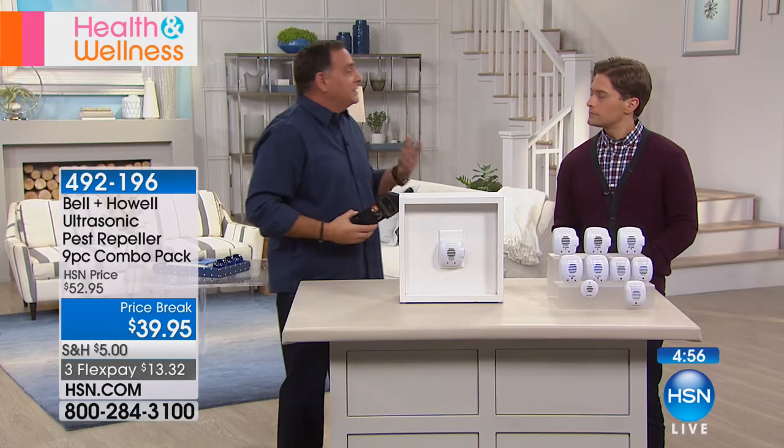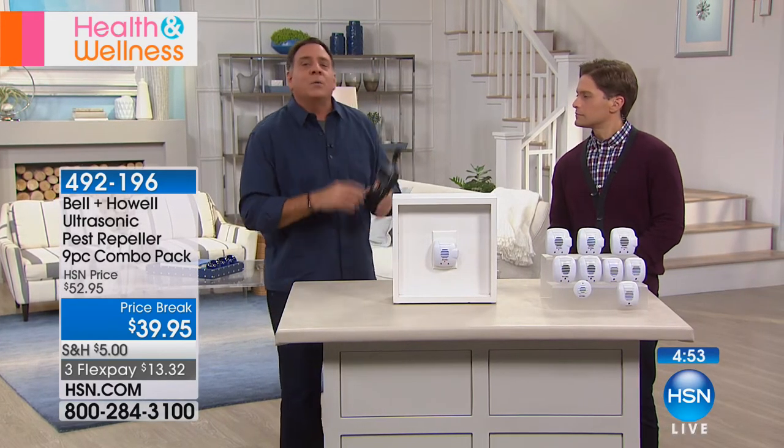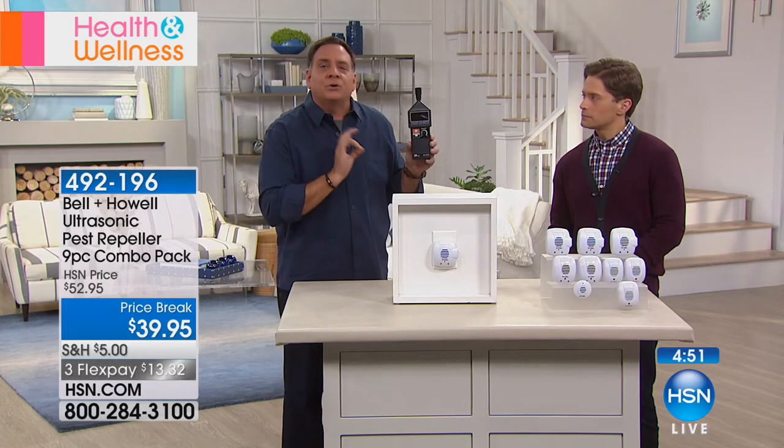But here's the other thing, too. You were talking about how you can't see that they're working. Well, here's one way you can. This is a device called an ultrasonic leak detector, and they use this to see when there are gas leaks in natural gas lines. Because gas comes out at such a high pressure, it actually makes an ultrasonic sound wave. So watch what I'm going to do. I'm going to place it down by the unit we have plugged in right here.